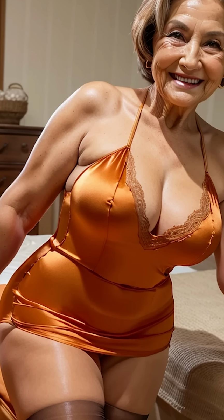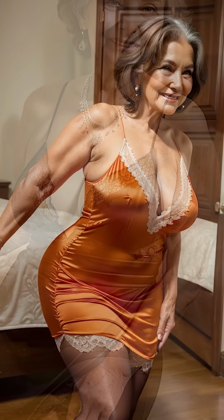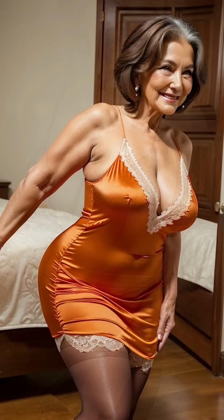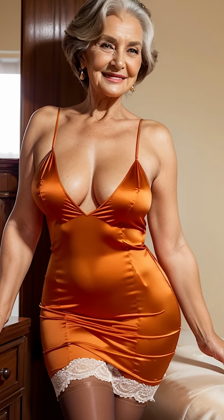When it comes to women's dresses, the variety is simply astounding. From the flowing elegance of a maxi dress to the structured sophistication of a sheath, each style has its unique charm and functionality. Let's start with one of the most versatile pieces in any woman's wardrobe, the little black dress.